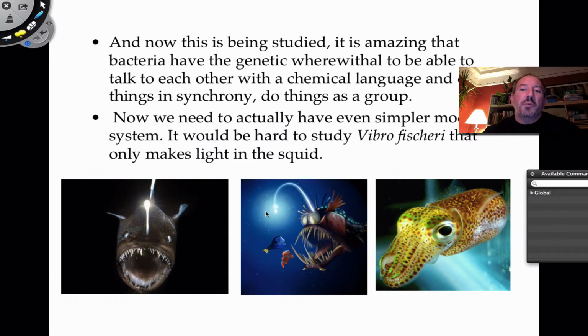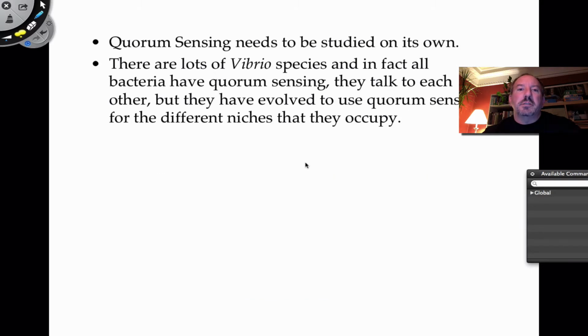And so what we actually need to do, this is the real anglerfish, we need to find even a simpler model. And I mean by that is we need to be able to study the ability of bacteria to bioluminesce in high numbers where they're producing a lot of autoinducers, but maybe living freely, like not with another organism in symbiosis. And so quorum sensing needs to be studied more further on its own.